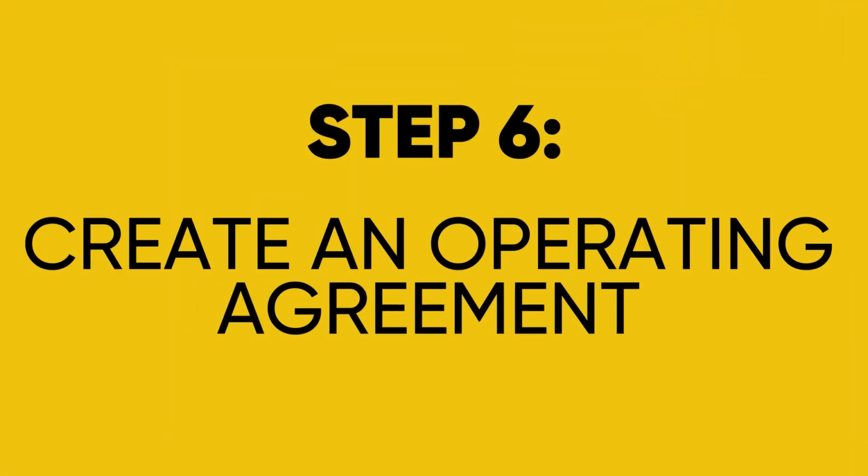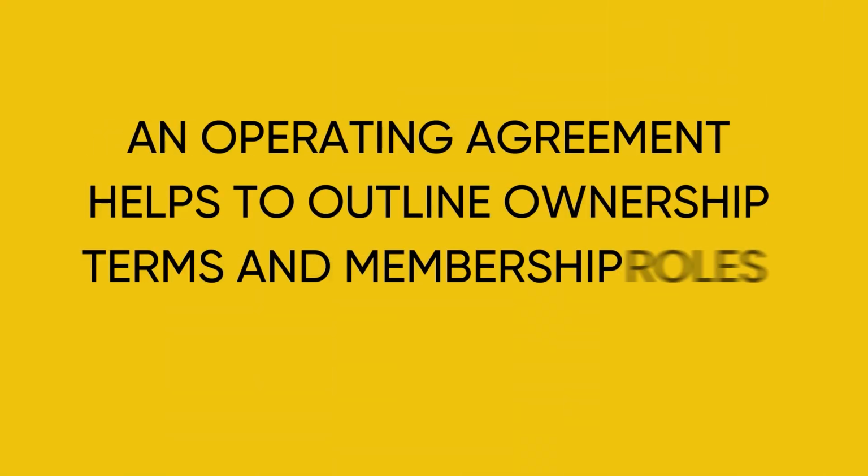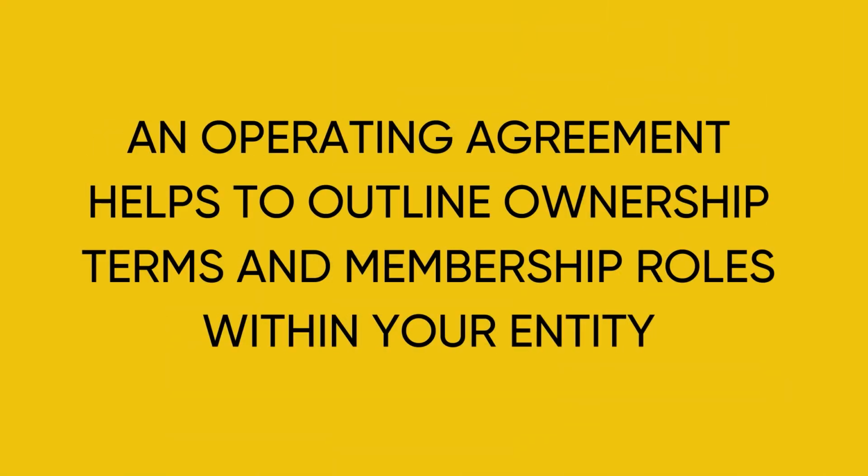And step number 6, getting your operating agreement. So simply put, for those of you who may or may not know, an operating agreement just outlines the ownership terms and membership roles within your LLC. In my personal opinion, I think that this is one of the least important parts of forming an LLC because depending on what state you're doing it in, some states don't require it. And even the states that do, very rarely will you ever get asked for your operating agreement. However, you should have it on hand just in case.